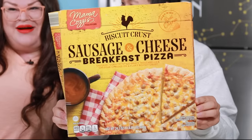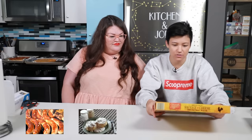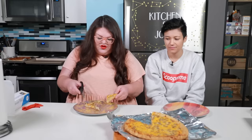box bad. Our friend Sammy gave us a great suggestion, which is that the first pizza we try today is the breakfast pizza, because that's how you'd be starting off your day. Yes, that's how you'd be starting off the day in which you eat 11 pizzas. The first pizza we are going to be trying is the Mama Coatsy's biscuit crust sausage and cheese breakfast pizza. It has sausage, country style gravy, mozzarella, and cheddar cheeses on a flaky biscuit crust. Yeah, there's gravy on the pizza. Oh, there's gravy on this pizza. I didn't read that.